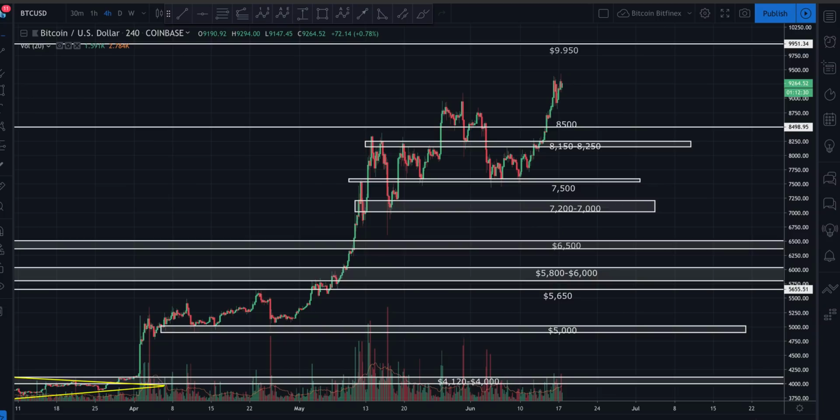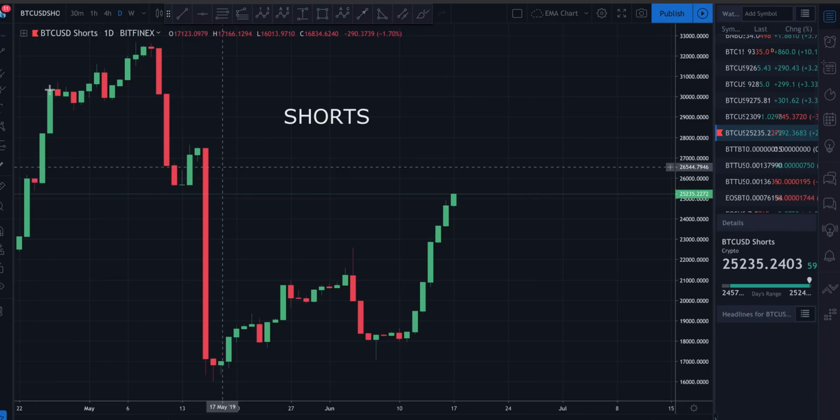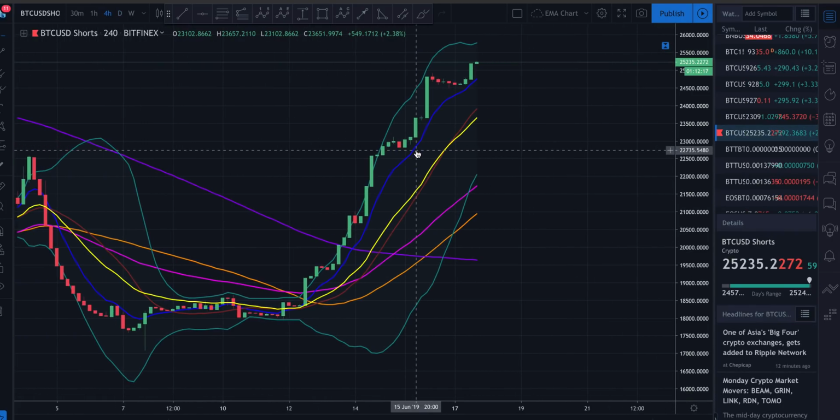Does that mean this thing can't continue to go up? No, doesn't mean that at all, guys. And I do believe that there's a good chance that we are going to continue up. We're moving sideways here, taking a little bit of a breather. But if I come in here and I measure longs versus shorts, let me just zoom in here to the 4-hour.